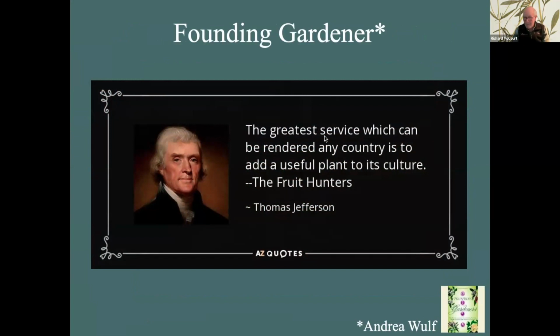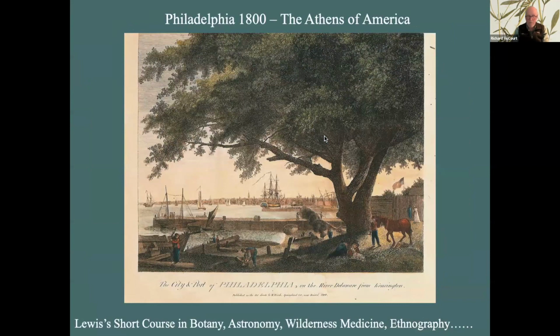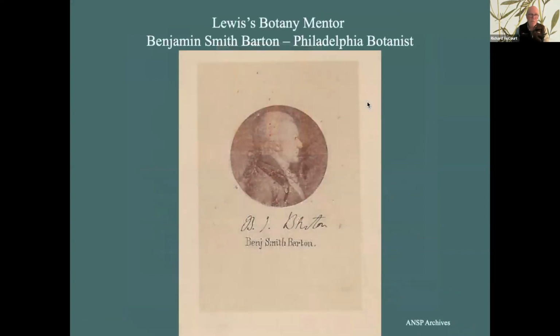This is a lot of why he sent Lewis out to get the plants and collect them. He sent Lewis to Philadelphia in 1803, as you heard just a moment ago, with these instructions that he took with him on the journey to go and find out about the growth and vegetable productions of the United States. And in order to do that, he did need a bit more of the technical training that he didn't quite have, and so he consulted Benjamin Smith Barton.